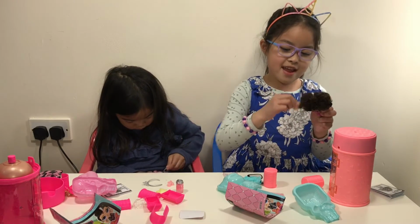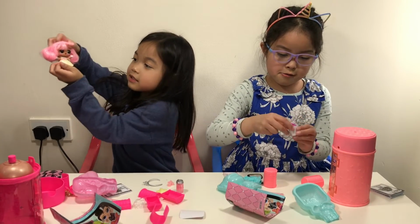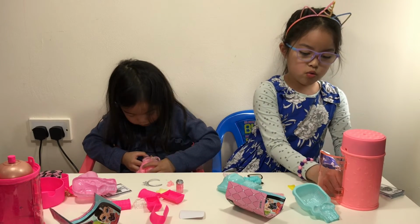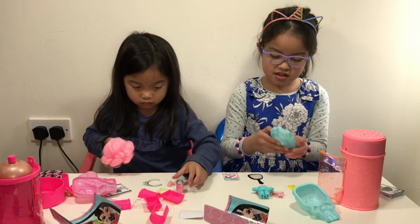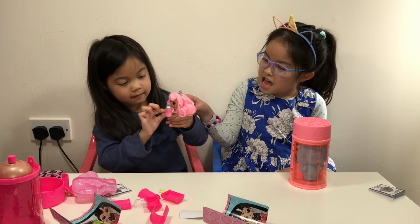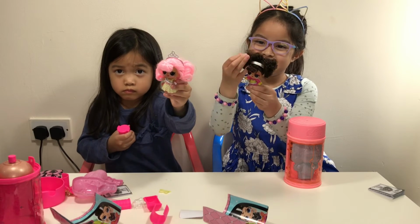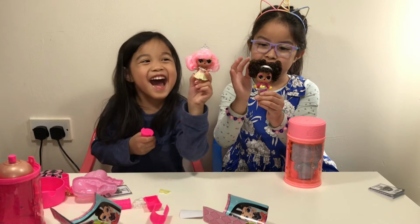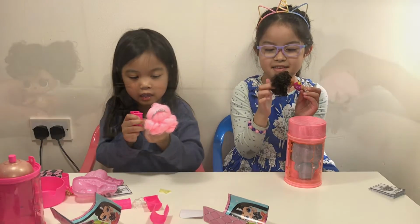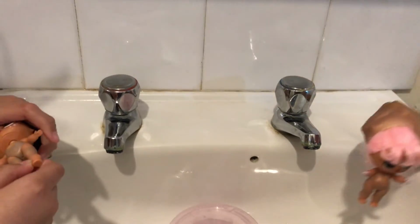And let me just comb her hair a bit. So done. There we go. She has a sock over there. So we'll just tidy up everything while I wait for my sister to get everything done. Okay, she's done. Oh my goodness, her hair is so beautiful. Here's what they look like together. They are so beautiful. I'm so happy that I got Prom Princess. I really want her.